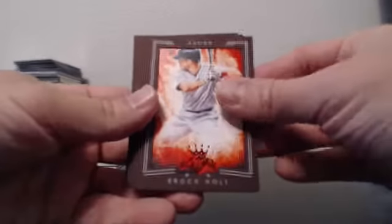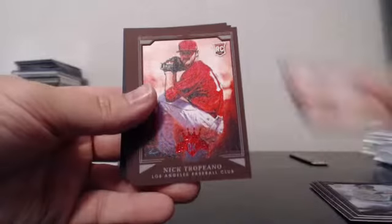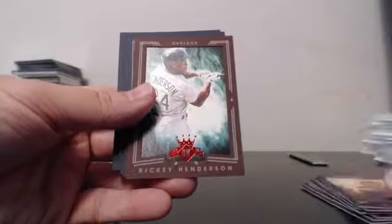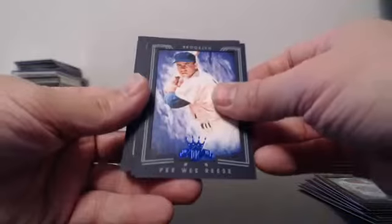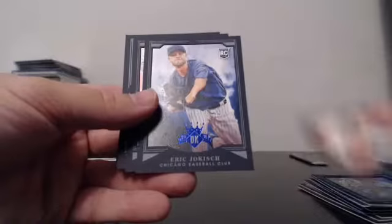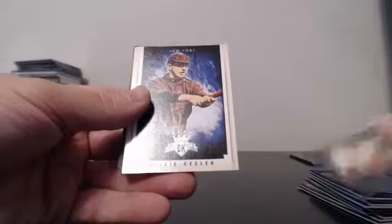First off, we have our red borders. These are not numbered. We had Holt, Hartnett, Clark, Wainwright, Trepano, Bassett, Foltowitz, Henderson. Blue borders out of 99: Reese, Cabrera, Killebrew, Jokic, Rua, and Lefty Williams.